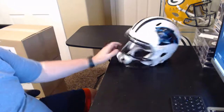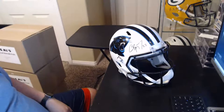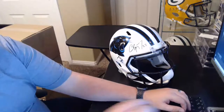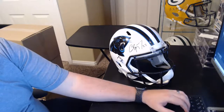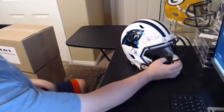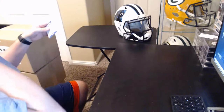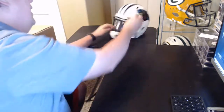Okay, here we go. 3, 2, 1. Woo! Starting with some fire tonight. Nice hit, Josh. It's been a while since we've hit Carolina. Probably not that long. Okay, Christian McCaffrey, flat white. Run CMC, that is correct. Beckett authenticated. WB58469 for Carolina. Starting hot.